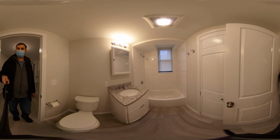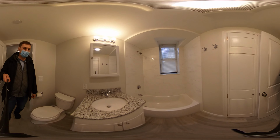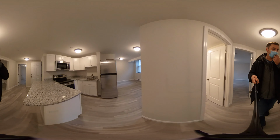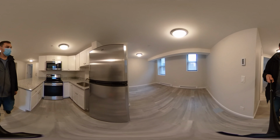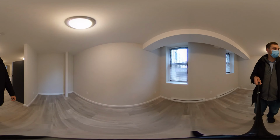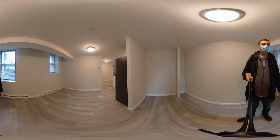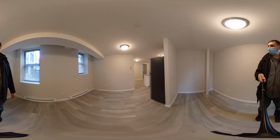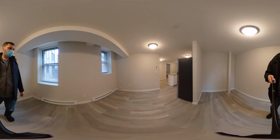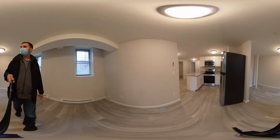This would be your bathroom. All new tile, new vanity, granite top. All the flooring in here is tile. It's a gray wood look tile. It's really nice. And then you have your living room here, which has a little alcove off to the side as well. So that alcove is good for like a dining table, or maybe you want to have a nice hutch there or a desk. It's perfect for that. Lots of windows.